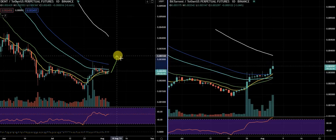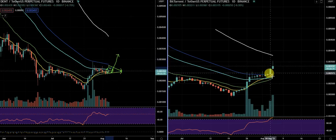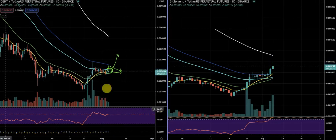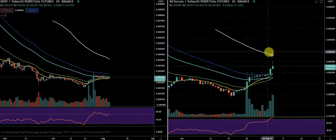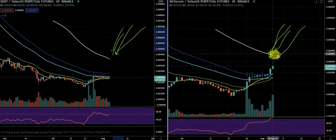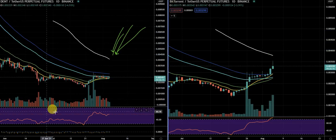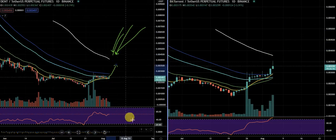But it does look good for a move up because it's getting compression here in the moving averages, just like we had compression here when we got that move. It's also getting that larger compression of the white 100 moving average. The white 100 moving average can act as a magnet to price, like a suction or a vacuum, and it just sucks price up into it. So are we going to get the same effect here and eventually break up out of this?